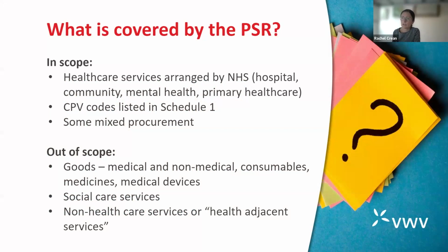Out of scope are goods, consumables and devices, even if they're healthcare, social care services and health adjacent services. Mixed procurement can be covered, provided that the main subject matter, by which they mean the value of the contract, is healthcare services, and the other goods and services couldn't reasonably be supplied under a separate contract. So an example of this would be patient transport coupled with delivery of a regulated activity, something that required CQC registration. That would be in scope. Patient transport without delivery of a regulated activity would be out of scope. And if the contract is for both, you can consider whether the mixed procurement provisions apply.